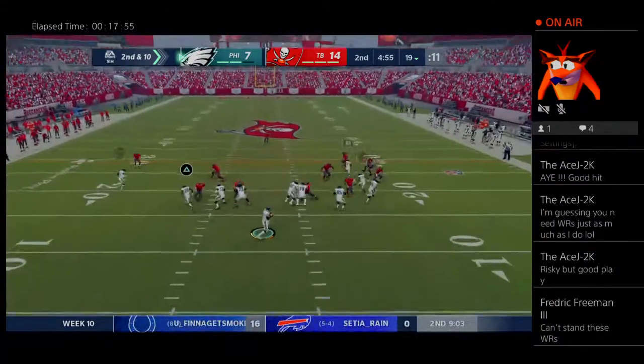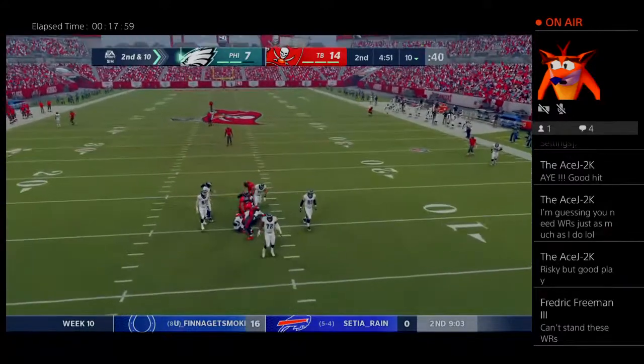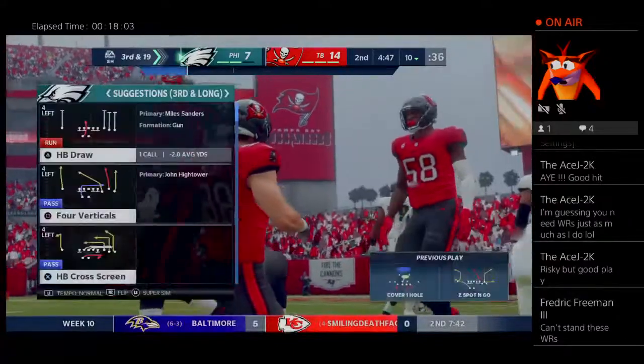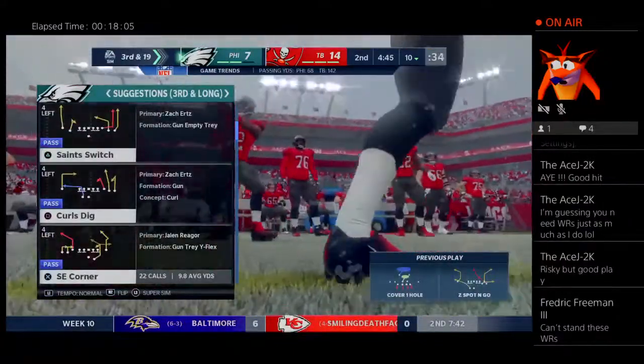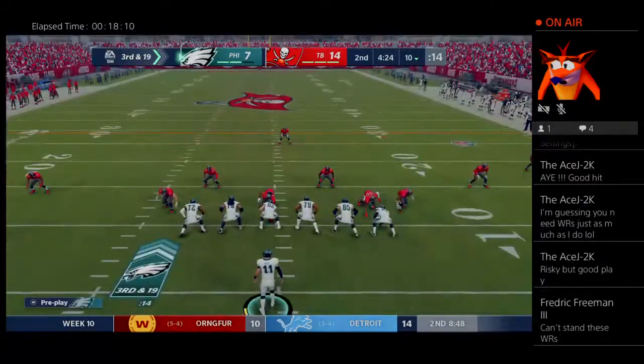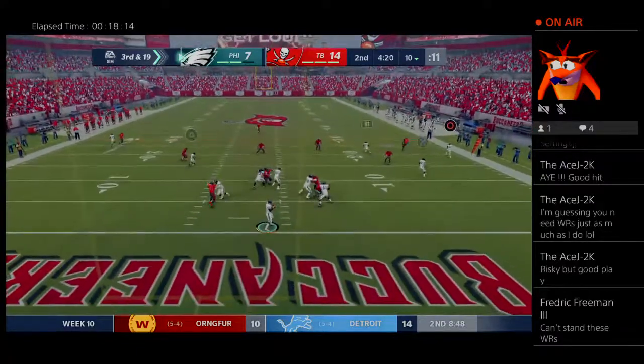Working from the gun. Wentz. Oh, the Buccaneer pressure too much. Down he goes. Well, it was 2nd long. Now it's 3rd and even longer. They're going in the wrong direction here. Because they're moving exactly the way they want to, but you're exactly right. Definitely going in the wrong direction for the offensive guys.